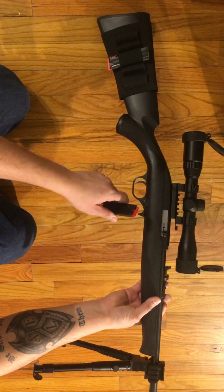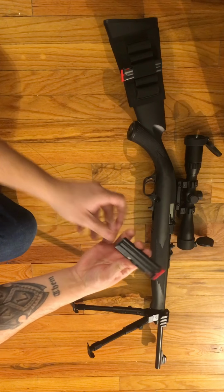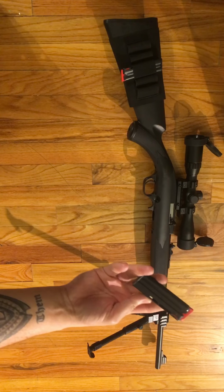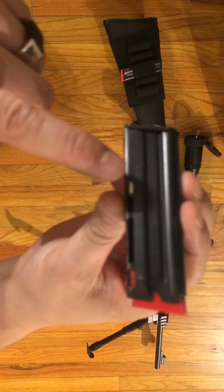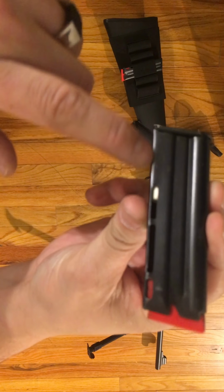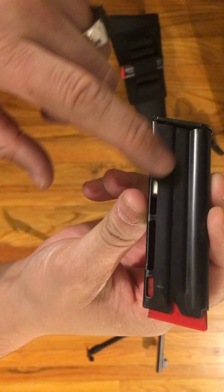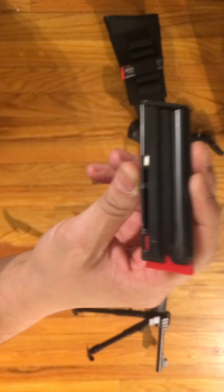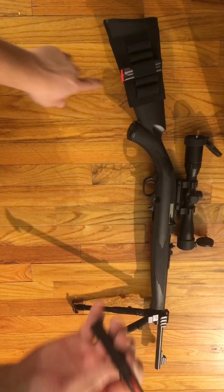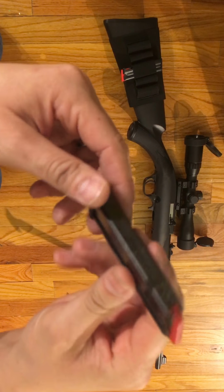This originally comes with a 10-round magazine, but in New York City you're only allowed 5 or less in a magazine. You could see it right there, I have plugged the magazine with a little plastic piece so that it only accepts 5 rounds. 5+1, that's the legal limit here in New York City. I have another extra magazine here, same thing, plugged for 5+1.